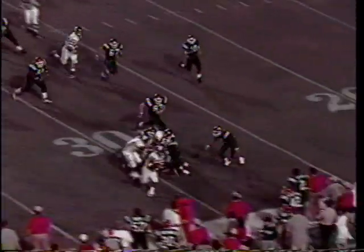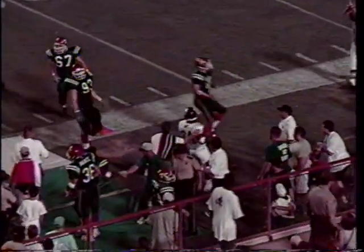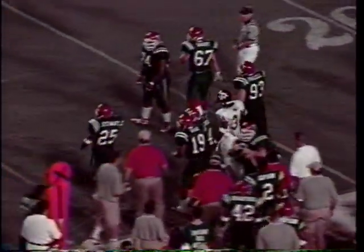I formation, two tight ends, flanker left, hash right. At the 33, deep pitch, sweep to the right. Back to Hall, crosses the 30. They run him into the sideline, the Tech bench on this sideline. Out of bounds at the 27-yard line by Hall.